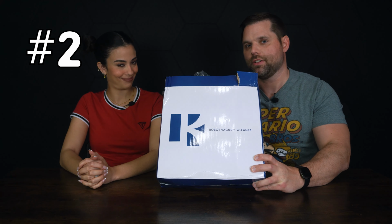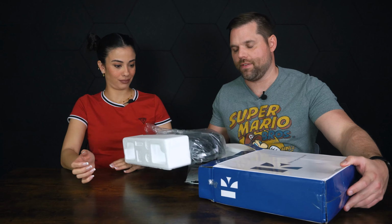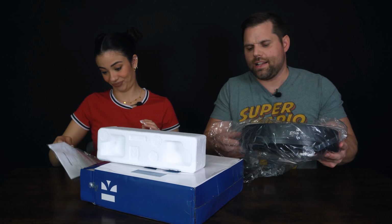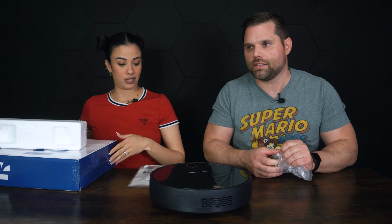So the next thing we're gonna talk about here is the robot vacuum cleaner from TEMU. This was $42. I don't know if you guys have ever gotten one of these. They are amazing. They're life-changing. Not necessarily this robot vacuum cleaner, but just robot cleaners in general, because you basically don't have to vacuum. I don't remember the last time I vacuumed our house. We have one in our house that isn't from TEMU, but this one is, so we're gonna see how this one performs.